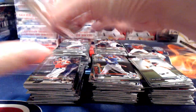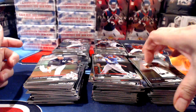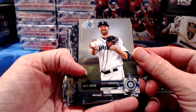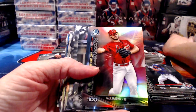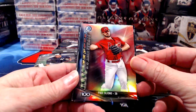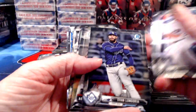Now, of course, if we're talking about hits, I will recap the hits at the end of the break, so we would definitely look at all of our signature and relic cards again at the end of the break. I normally sort out our color as well, just in case someone wants to review it. All right, so let's start seeing who we can find here. This is one of the Bowman Scouts Top 100 that I was telling you guys about earlier. Those are all refractors, and we'll find lots of them as we go through.